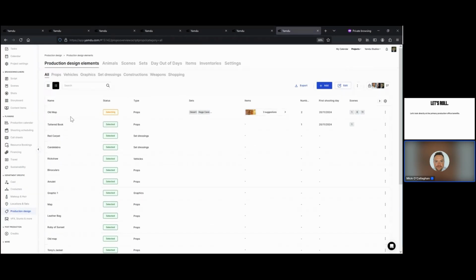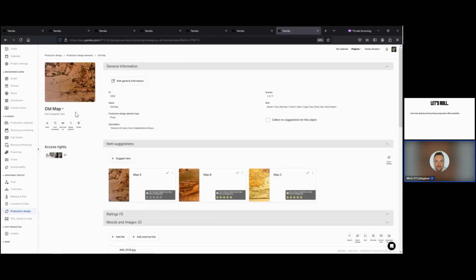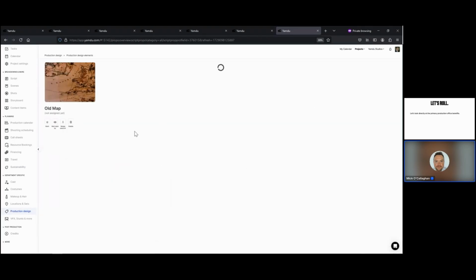So they find the information they need. They can go into old map and, of course, start the process of saying, well, we know we need an old map. Maybe they add some images for mood. Maybe they take a still from Indiana Jones and say it's this example we're going for. And then they can suggest different physical objects for the narrative prop. And then at some point, someone can say map A is clearly the best option, and it's added.